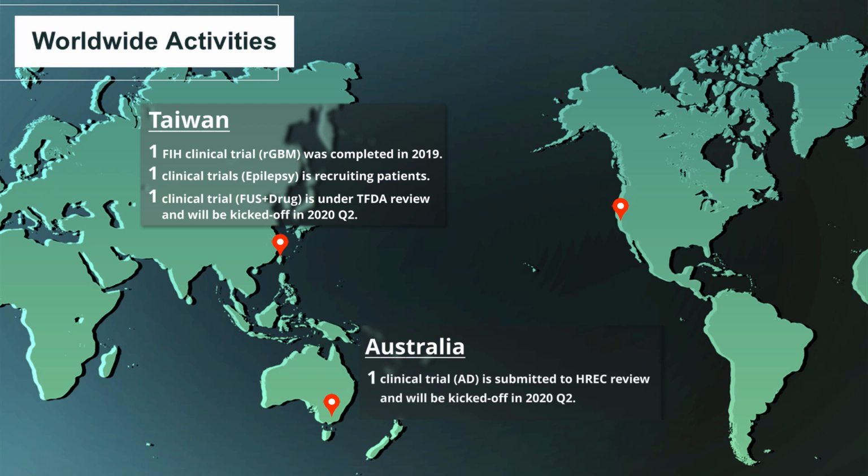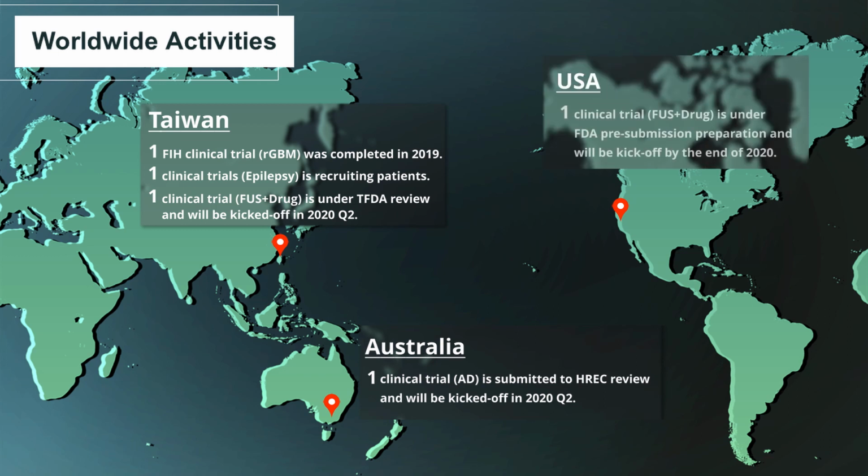In Australia, in partnership with local hospitals and organizations, a clinical trial for Alzheimer's disease was previously submitted for HREC review, and we are vying to start testing as soon as 2020 Q2. In the USA, NaviFUS is finalizing a pre-submission package to the FDA for a clinical trial of NaviFUS system with drug in collaboration with local institutes, and we aim to initiate the trial by the end of 2020.